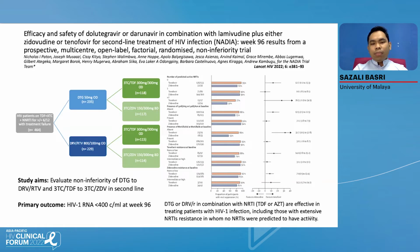Thus, I think sometimes doing HIV resistance tests when someone has had failure on first-line therapy may confuse us in choosing the best ART for patients.